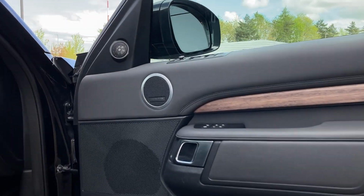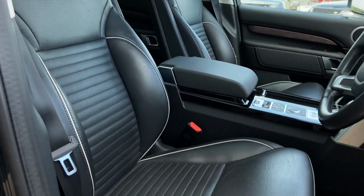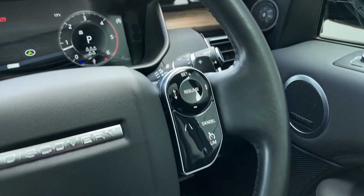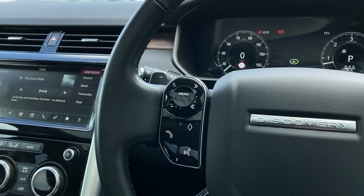As we enter into the front of the cabin now, we can see the Meridian sound system badge on the door card, and the heated front seats, which, as you can see, are in fantastic condition. As we turn now to the multifunction steering wheel, we can see the adaptive cruise controls, gear shift paddles, interactive driver display with satellite navigation, and the multimedia controls.